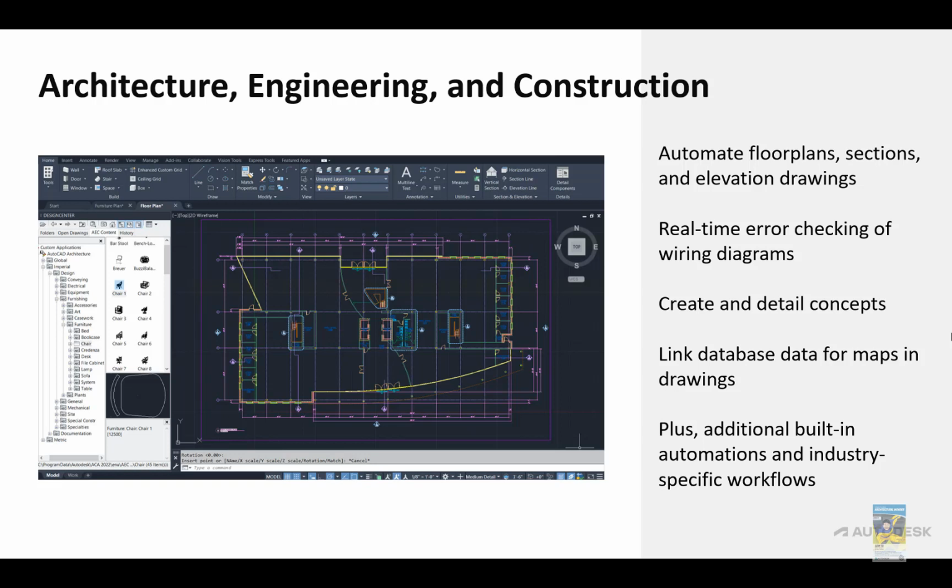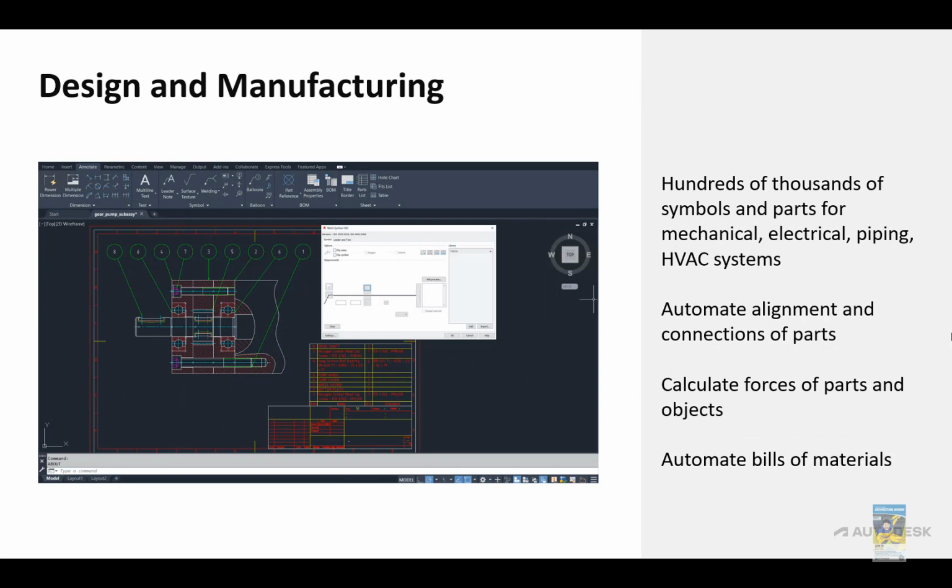Specifically speaking about AutoCAD 2023, we talk about things like automating floor plan, section, and elevation drawings using AutoCAD Architecture. We talk about real-time error checking of wiring diagrams in AutoCAD Electrical, creating and detailing concepts, linked database data for maps in drawings like Map 3D, and then other additional automation tools specific to certain tool sets that you use. So try as much as you can to use those additional tool sets and make your workflow processes smoother and easier just to save time.